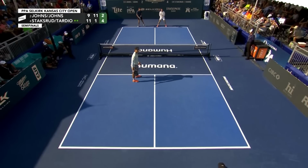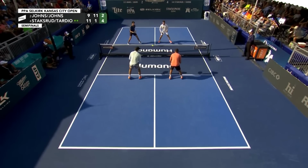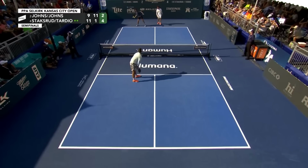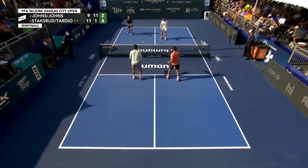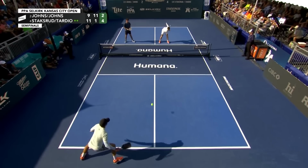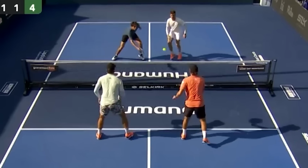Just to show you how effective this shot can be, I want to show it being used at the highest level. This is a semifinals match at the Kansas City Open with Ben and Colin Johns versus Federico Staksrud and Gabe Tardio. Gabe and Fed beat the Johns brothers in this match, and in my opinion, Gabe is the perfect model for unpredictability because he's able to use it to his advantage against some of the best in the world.